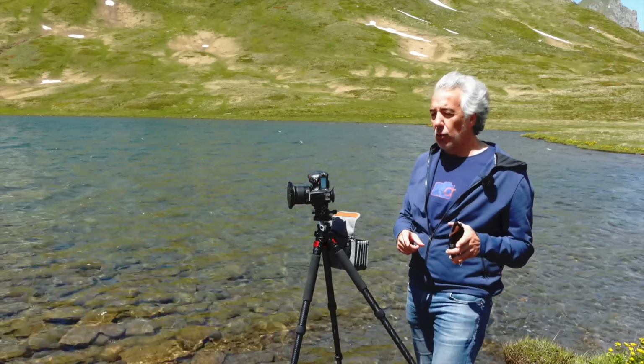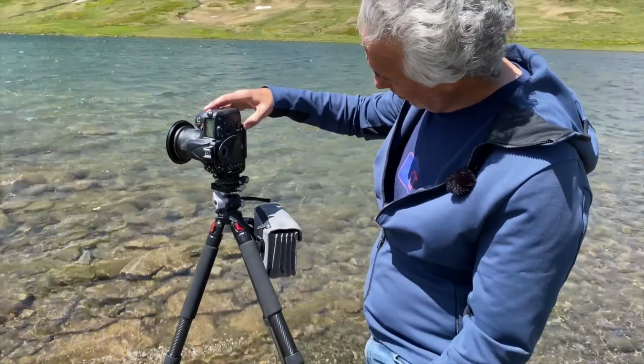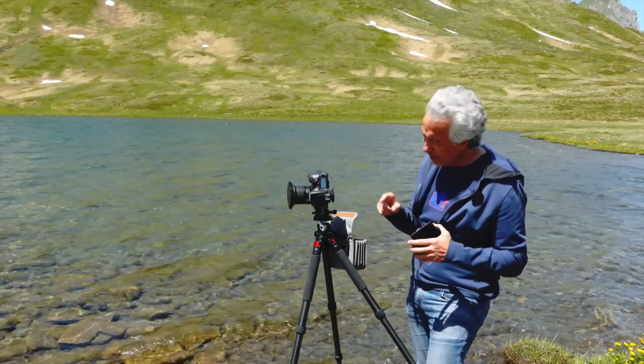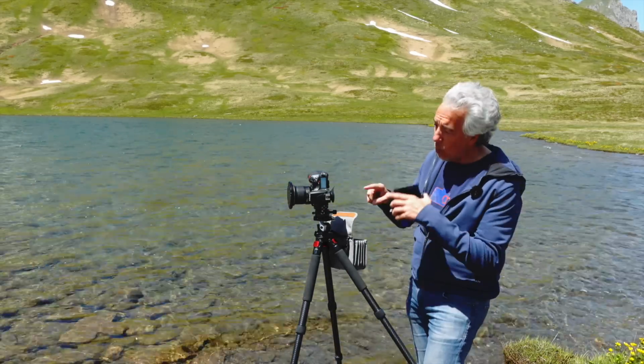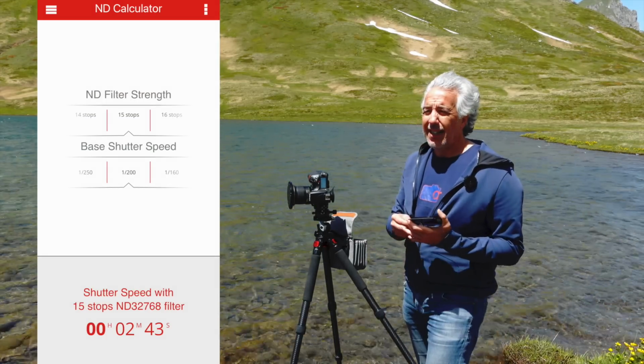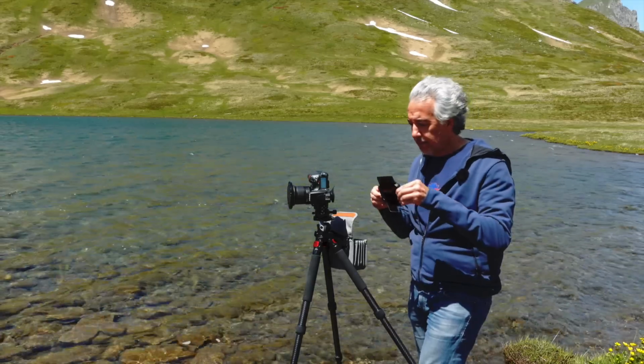So I'm going to increase the ISO until I have 1/200. So ISO 125, f8, 1/200. In this way, with my 15 stops, I have 2 minutes 43 seconds, which I will round to 3 minutes.